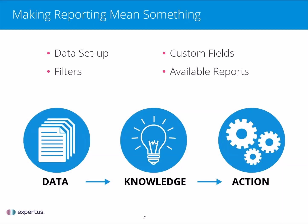Now, this doesn't start with reporting, obviously. It starts with the integrity of the data that's put into your learning management system. Once the data is in your system, it allows people to really soak in that knowledge, and then from there, take action on that. Now, if you're reporting on bad data, it makes it more challenging to take some truly actionable items from the reports that you're pulling.